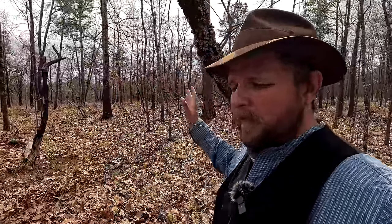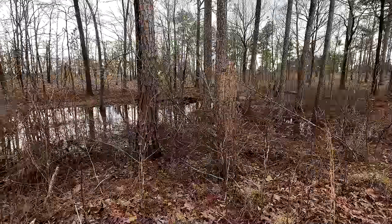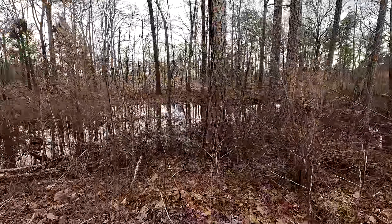For now, we're going to leave the Creek Sacred Site here, and we're going to explore a little bit more of these hills just so you can see the natural beauty and the almost alien landscape here. So we're just a few hundred feet away from the alleged creek site.